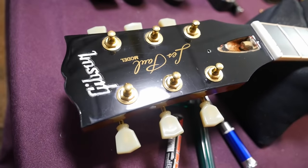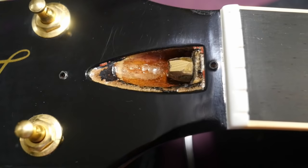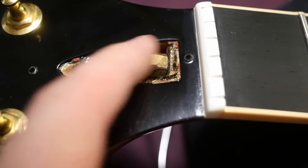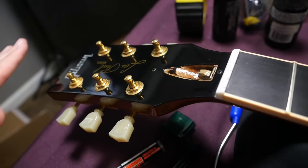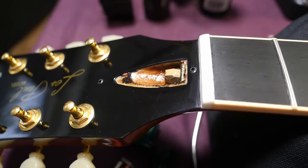Now we move on to the face of the headstock, looking nice and clean now. Our truss rod doesn't look like it's ever been adjusted. You want to know how I know? If you look right here, you can see part of the truss rod nut has been shaved down. That used to happen a lot when they were planing the headstock down. They would accidentally grab the truss rod nut if it was sitting a bit too proud.